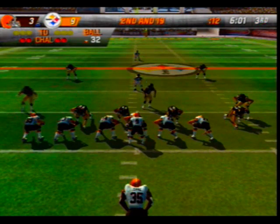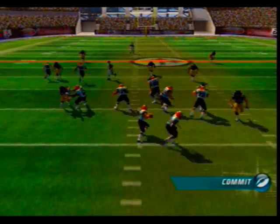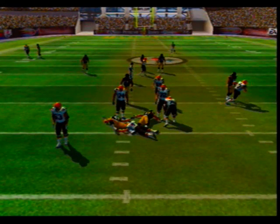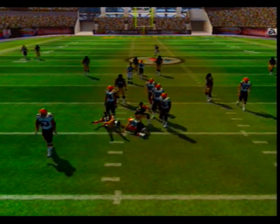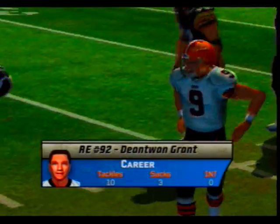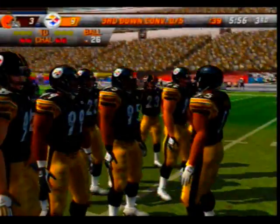Nickelback in the gun. Pressure. Switching to a three-step drop might be a pretty good idea. He has to find a way to get that ball out of there a little more quickly.